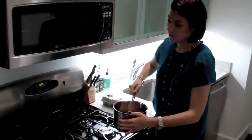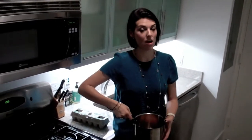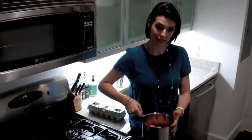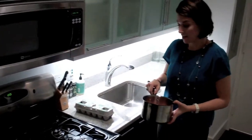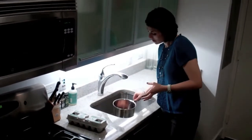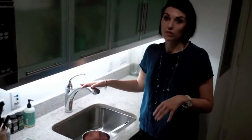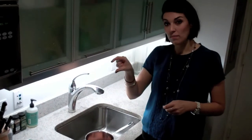Some places will tell you, like Larousse, to stick your eggs into the boiling hot water, which for me, I think shocks the eggs. I like to bring my eggs up to temperature more slowly. So what I'm going to do is I'm going to put this in the sink for a quick second, and I'm going to fill the pot up with cold water, until the water is about 2 inches over the top of the egg.